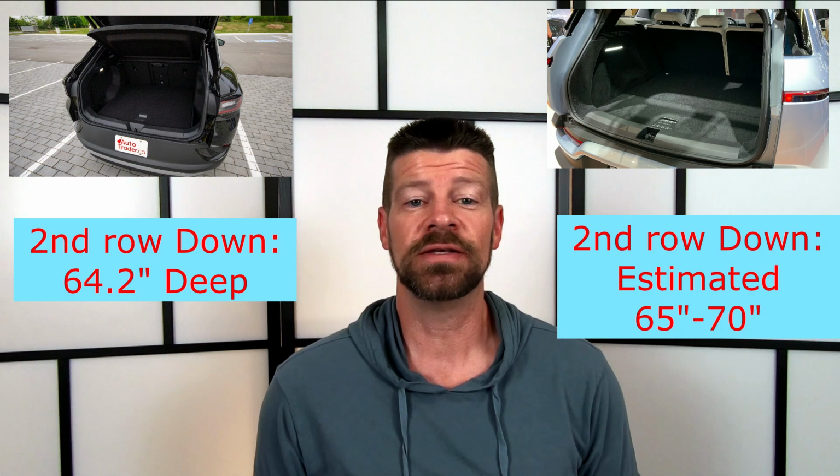That is just crazy. It's just, wow. I mean, I could basically lay down in that back with my legs completely straight. I'm about 6 foot, so that's 72 inches, so I can almost do it.